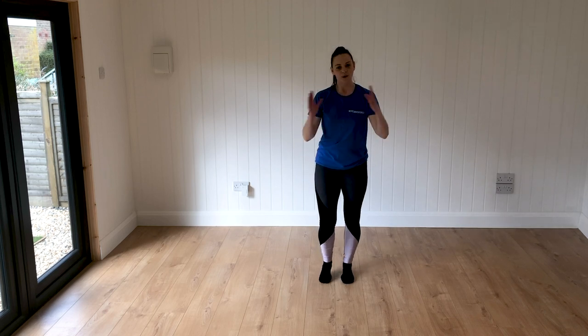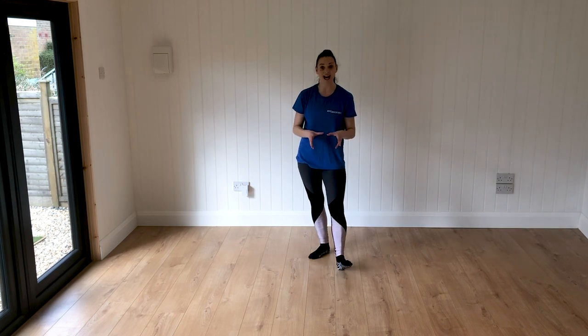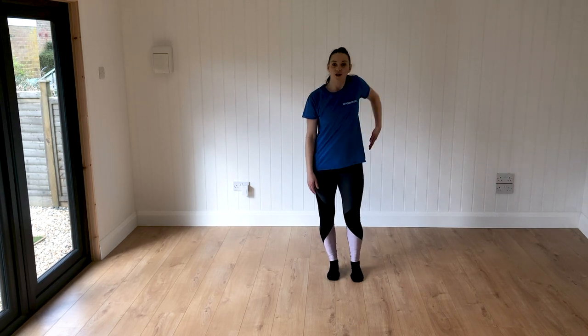Lovely. So we'll do it just like that first. If you want to stay there, that's great. If you want to deepen it a little bit more, we're just going to find a little bit of travel in the second section. First section is totally the same.